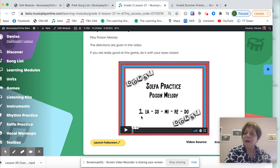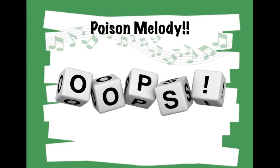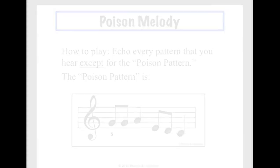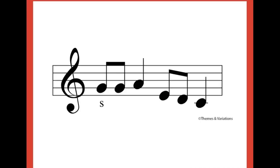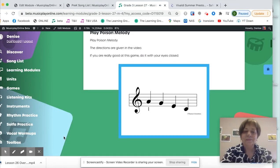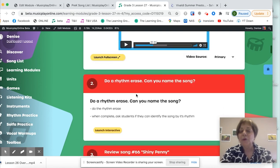We're going to start with Poison Melody, and Poison Melody is one the kids really, really love. How to play: echo every pattern that you hear except for the poison pattern. The poison pattern is... so, so, love me, re, do. Ready, set, go. So, so, love me, re, do. And if you echoed it, you just got poisoned. Love, so, me, do, we would echo that one. So you don't echo the poison.